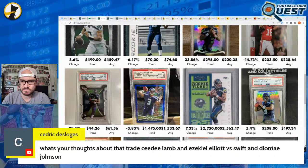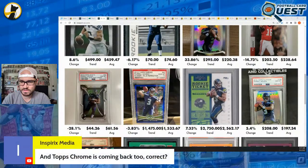Is that a fantasy question? CD Lamb, Ezekiel Elliott versus Swift. All right, I started for you. Let me get through the rest of the mailbag here.